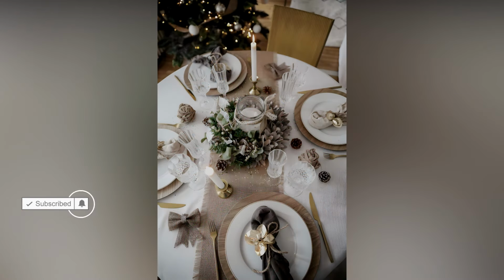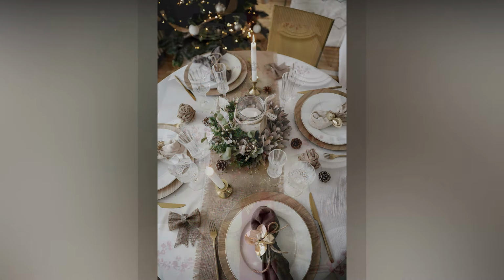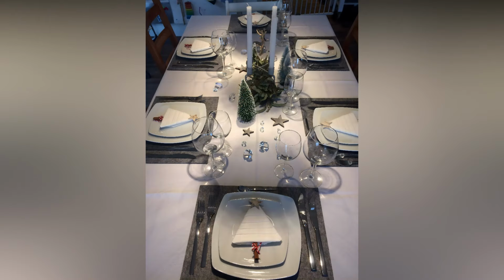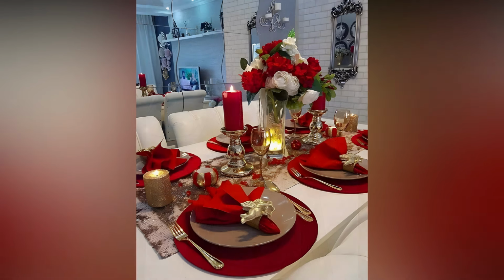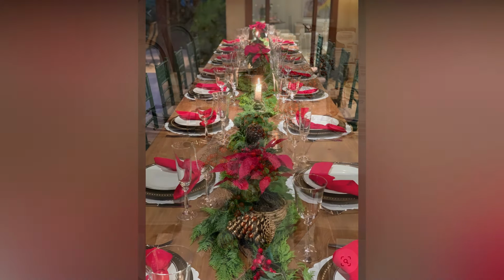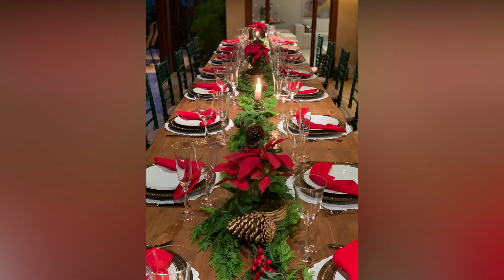Minimalist centerpieces are also trending this year. The idea here is to keep things simple yet stylish. A few strategically placed elements can make a big impact. For example, a single large glass vase filled with white flowers and greenery, paired with a couple of sleek candle holders, can look incredibly elegant. Alternatively, you could use a modern, geometric centerpiece with a few well-chosen ornaments and some eucalyptus branches. This style is ideal if you prefer a more understated, contemporary look.